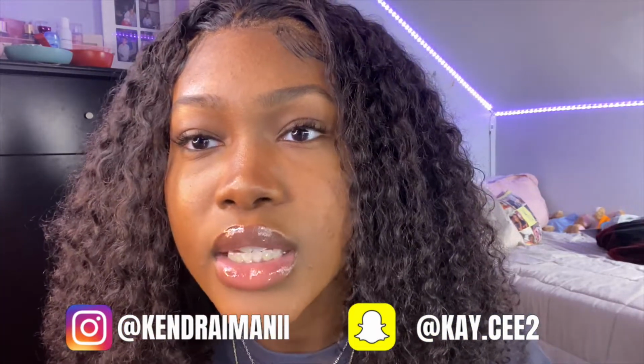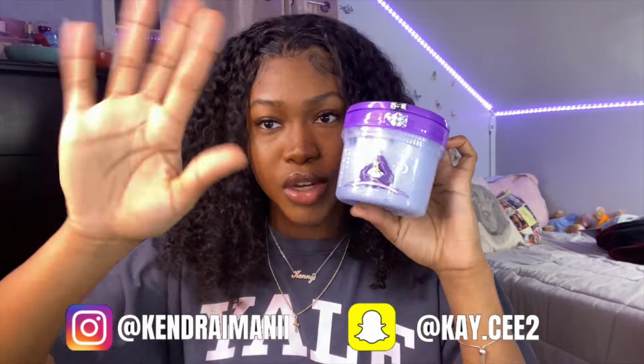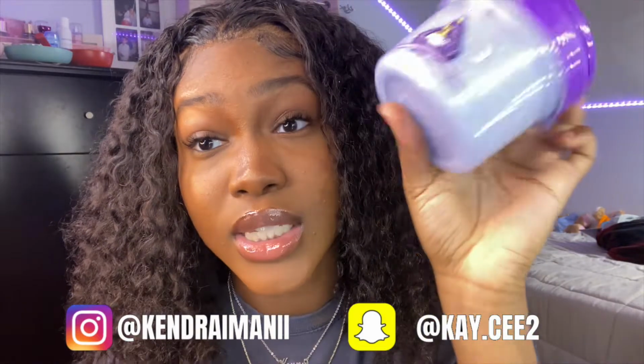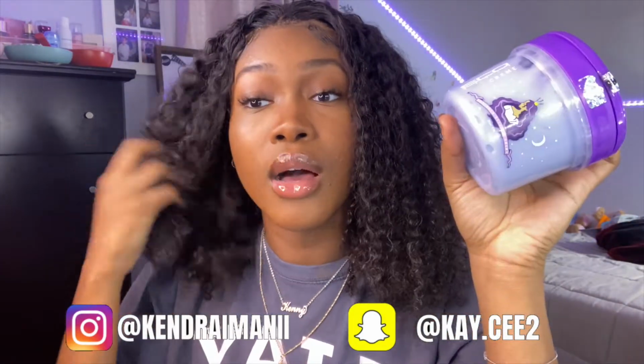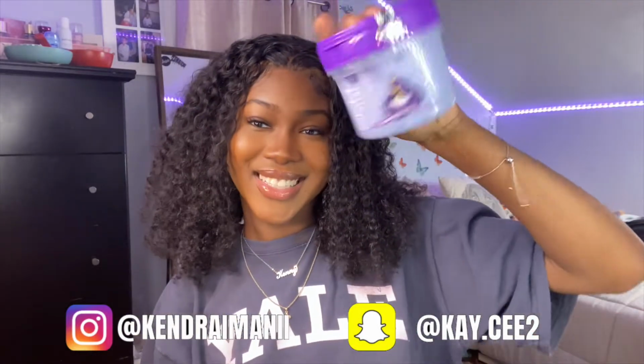You probably can't really see it. I don't think it's very noticeable on your hair, but it is noticeable on your hand a little bit. But yeah, I still love this. This is nice, and I will continue to use it for my curly wigs because my wig feels super soft, like very soft. So this is what I got.